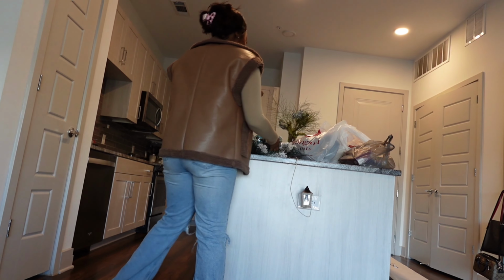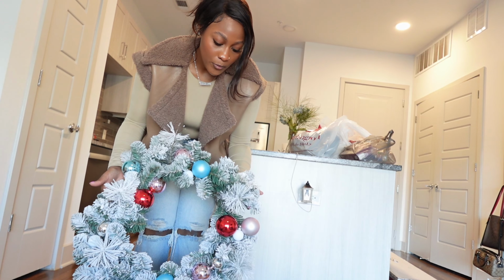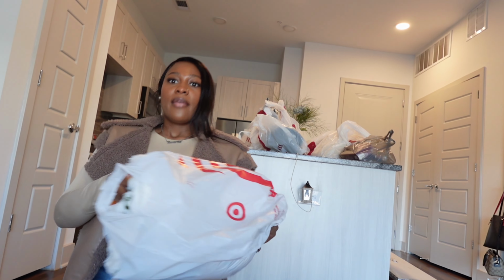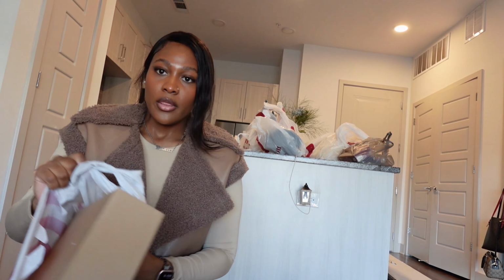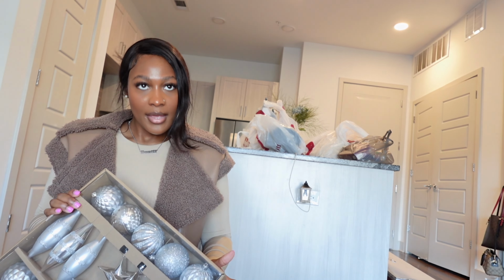So first, I got this wreath. I got this from Target. Retails for like about $14, I believe. I don't know, they had a sale. Then I also got this blanket from Target. It's like a throw. It's really cute. I like it. And then also from Target, sorry if this haul is going fast.